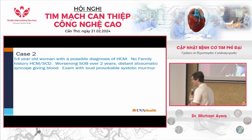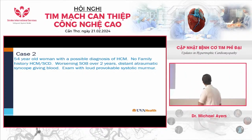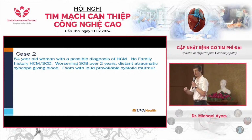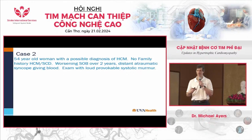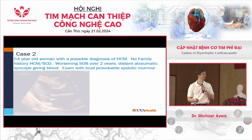All right, with that, let's segue into a second case. This was a woman who was coming to me with a possible diagnosis of hypertrophic cardiomyopathy. She had a very loud, provocable murmur in clinic. She had a hard time valsalvaing, but when she squatted, the murmur disappeared. When she stood, it got very loud.